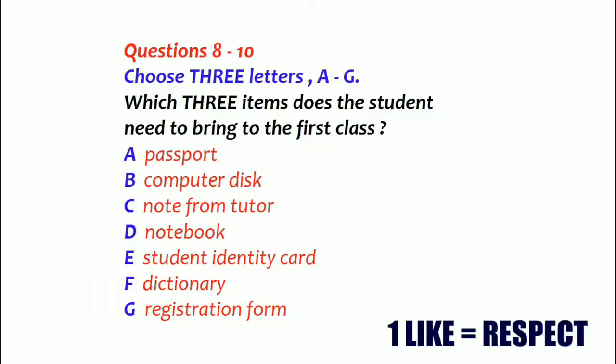Can I use the computers here as well? Yes. You'll be given a password when you go to your first class. So remember to bring a disk with you to save your work on, as you won't be allowed to save it on the hard drive. Okay. Will I need anything else? Dictionary? We've got loads of those here that you can borrow. But you'll need a notebook as we don't provide paper or files. Okay. Thanks.